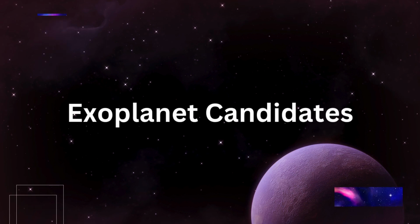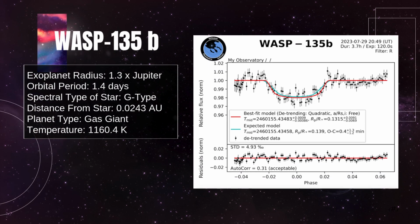Now, moving on to our exoplanet candidates. Our first exoplanet candidate was WASP-135b. It is a hot Jupiter gas giant originally found through the Wide Angle Search for Planets, or WASP, detection program. WASP-135's transit helps test orbital alignment and probe star-planet interactions.